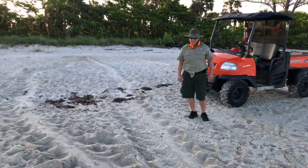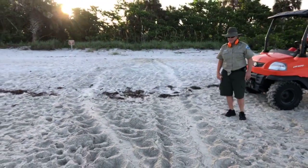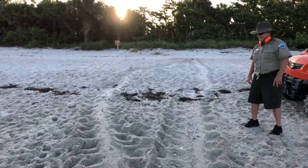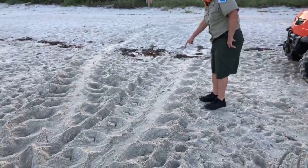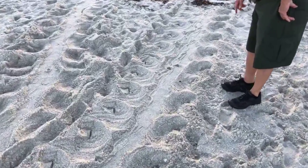I still have that pinned to the top of my page for everybody to see, that turtle crawling back to the water after she laid her eggs. These are great tracks. Look at her tail. I know, that's so defined.